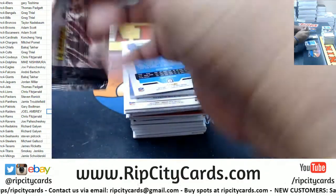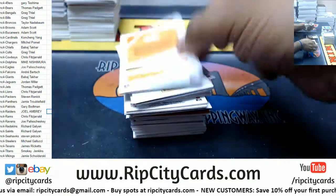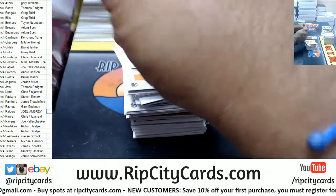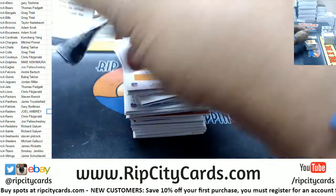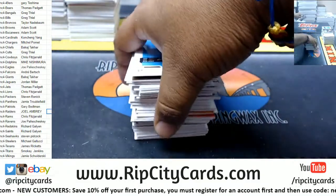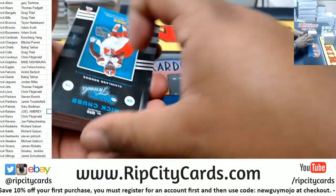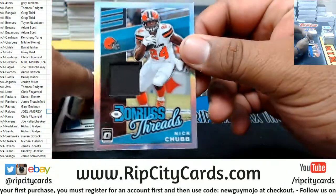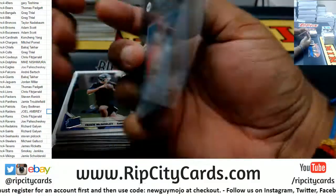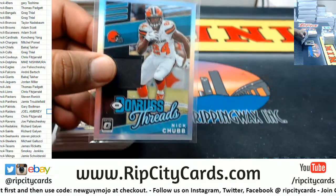About 13 minutes to open packs. Not too shabby. All right. That concludes our pack opening portion of the break. Now let's see what we got. Well, to start things off, we got a Nick Chubb relic for the Browns. Not numbered, but there it is in all of its splendor.